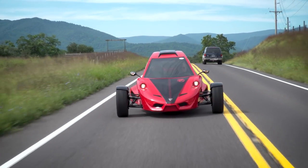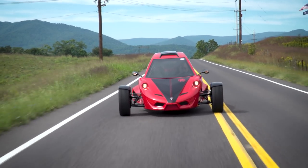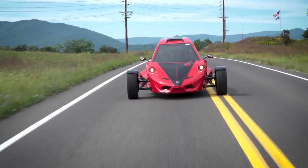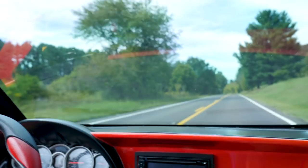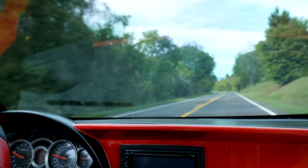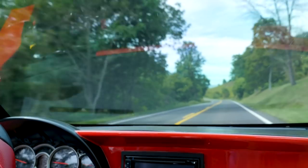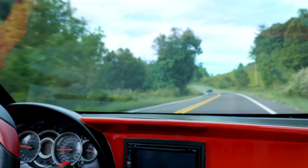Yeah, I really enjoy taking people for rides in them. 95% of the people I give a ride, about 3 to 5 minutes into it, the first comment is almost always, I can't believe how smooth this rides. It does ride like a really high quality sports car. It's not bumpy, it handles very well, and it's just fun. I think people are not expecting it.